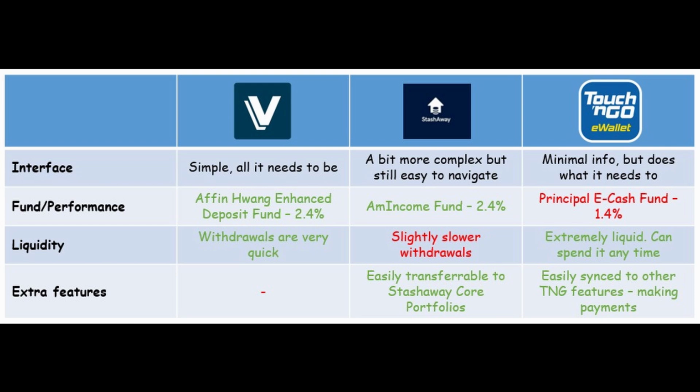For StashAway Simple, they have highest returns, withdrawals may be slightly longer, but at least you have the peace of mind of having to manage all your portfolios under just one app being StashAway. So you can have your emergency funds there, you can have your investments there, and who knows, in the future they may have many more things. Don't spend too much time thinking about which platform is the best. It's always best to just put your money in there first and get that compounding rolling as soon as you can.